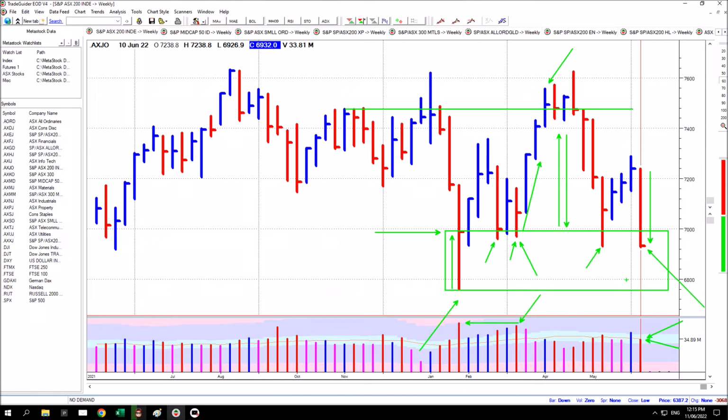Price is in the old buying support zone. Whether it will hold or not is another question altogether. But there was no real buying support move in this week like there was previously on this bar and on this bar and on this bar. There was buying support come in within this zone. It doesn't appear there's buying support this time.